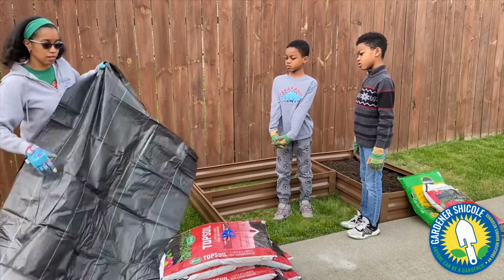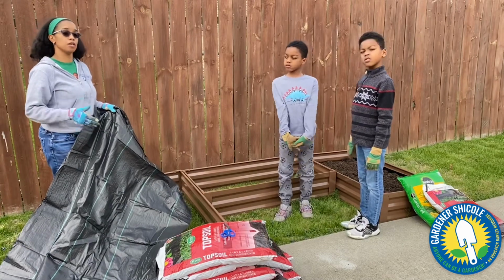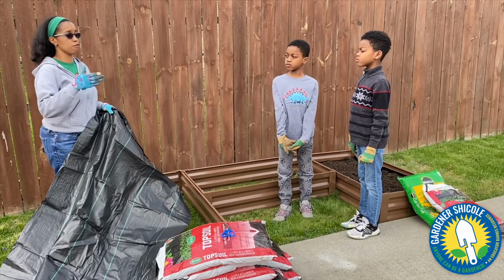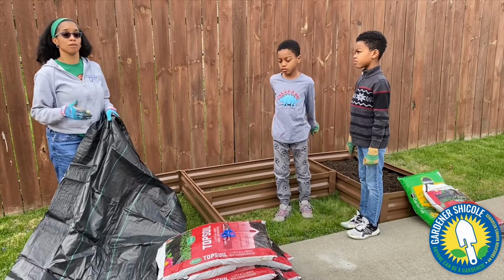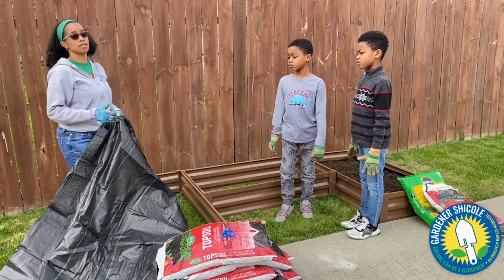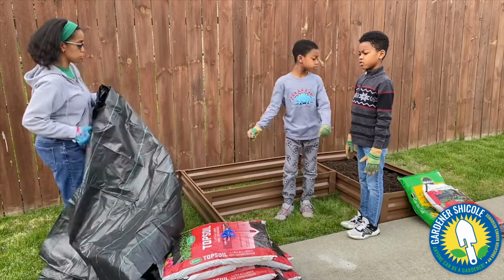I ordered it online, not that I've ever ordered this online before, but because we really need to limit going into the stores. When I first went to get supplies for my garden, the store I went to did not have landscaping fabric. Any other time, I would just go to the store, but this is not the time to do those things. So I kind of eyeball measured this.